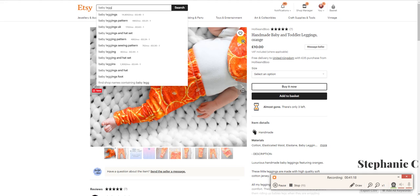Make sure that you do not change your best sellers because then you're going to change it and the ranking that you do have, or the reason why Etsy likes that listing in the first place, will be wiped because you would have completely changed your SEO. But you can see here that baby leggings and hat set, I mean, there's sewing patterns and things like that, which doesn't really apply to you. Leggings and hat. So obviously you can see from here as well that leggings and hat sets are a thing and people are searching for them.